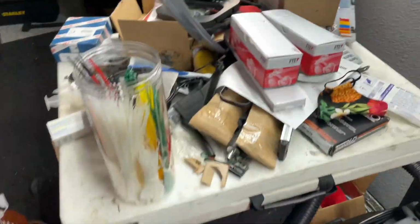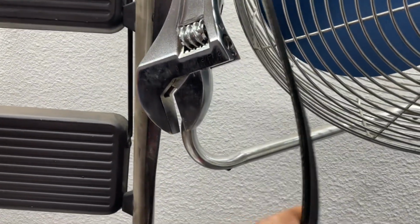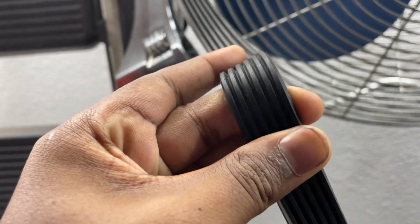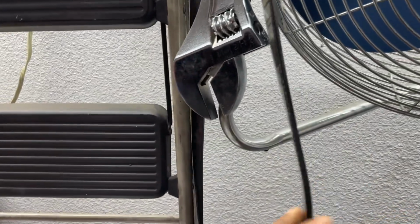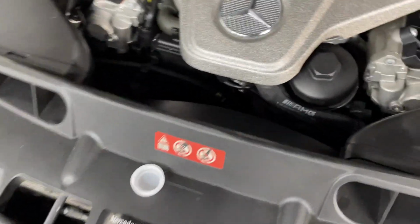I always have some serpentine belts for the 156 just laying around. This is my old ML1. It's actually still in good shape. I just keep it as a spare. No cracks, no nothing. I also have a brand new one right over here, which we'll be using today, and I'm going to change it out on this guy.